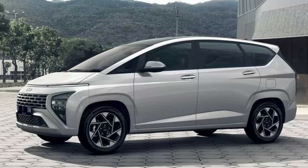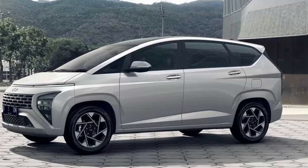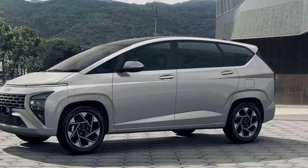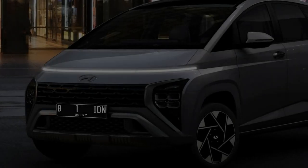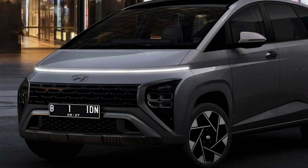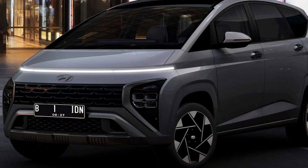The 2023 Hyundai Stargazer will feature a very modern and striking exterior design. Upfront, the Stargazer borrows a lot of design cues from the Staria van. It has clean flowing lines with one curved design. The curved design makes the MPV look taller and wider in appearance.